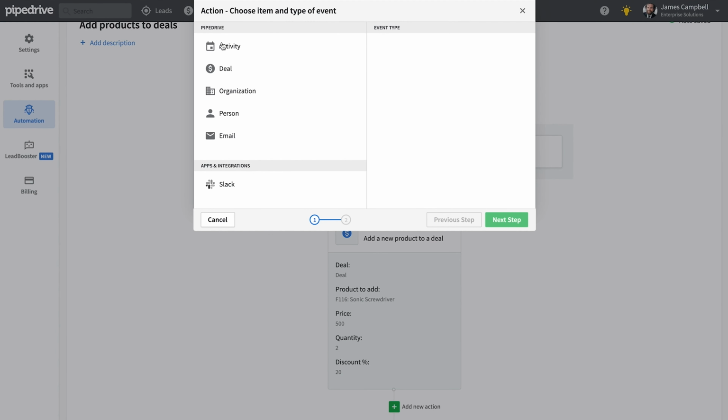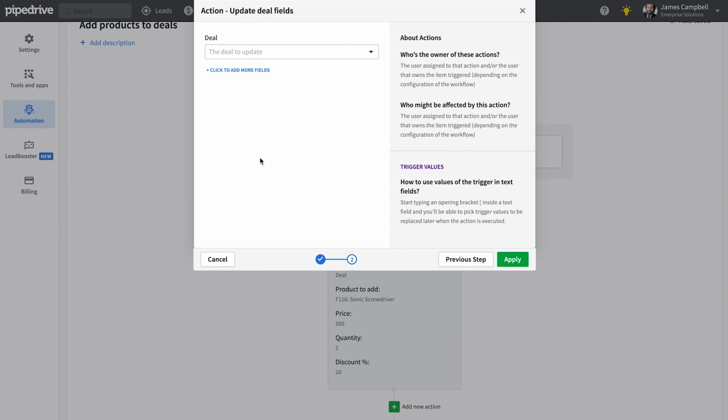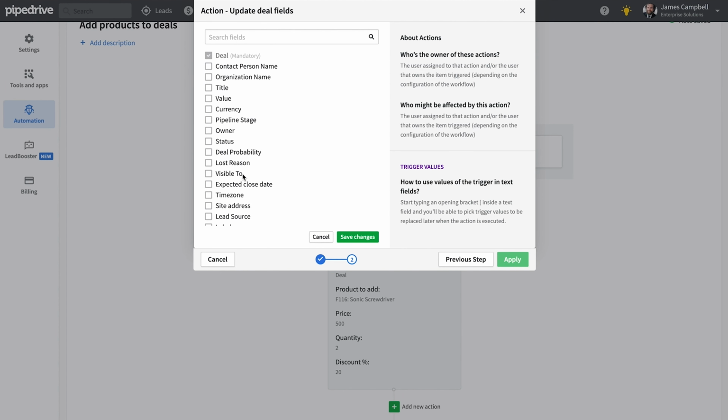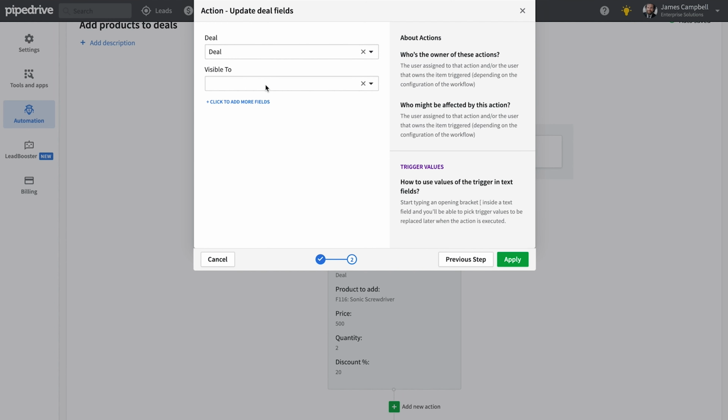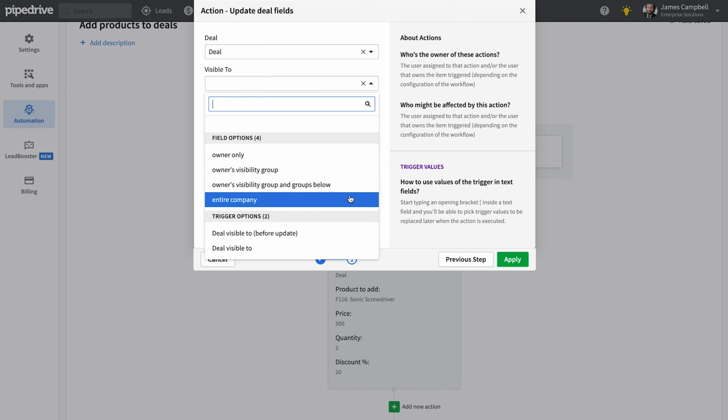Now for our professional plan, you can now define any level of visibility while you use workflow automation. Before this was more limited, but since you're able to set up multiple groups of users with varying levels of visibility, we just made sure that all types were available when defining your workflows.